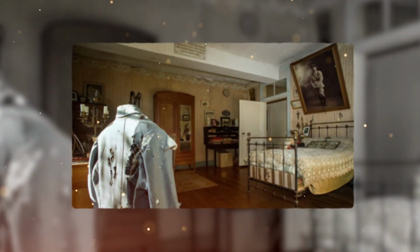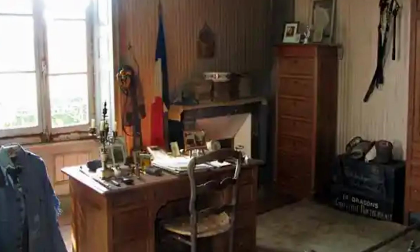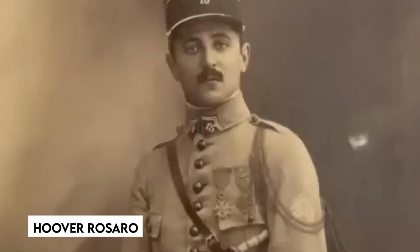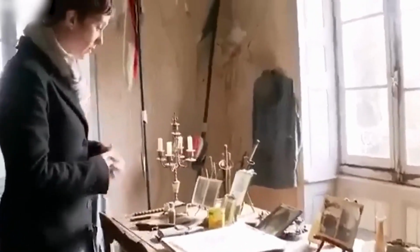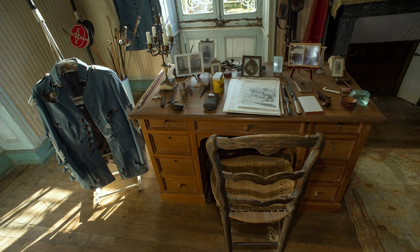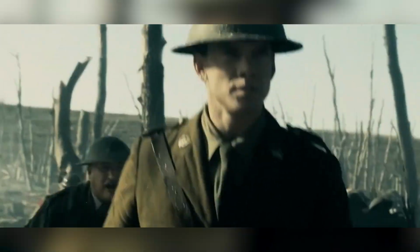Their exploration led them to a room frozen in time, untouched for decades. This chamber, once the domain of a 22-year-old French lieutenant named Hoover Rosaro, appeared like a museum. Every artifact within spoke volumes of Hoover's life during a defining era. From his wartime paraphernalia to a striking portrait, each item painted a vivid portrait of a courageous young man who valiantly served during World War I.